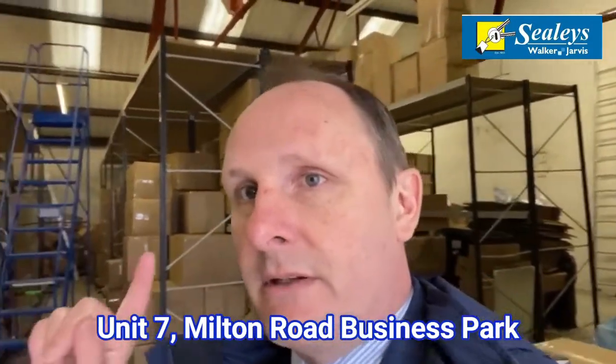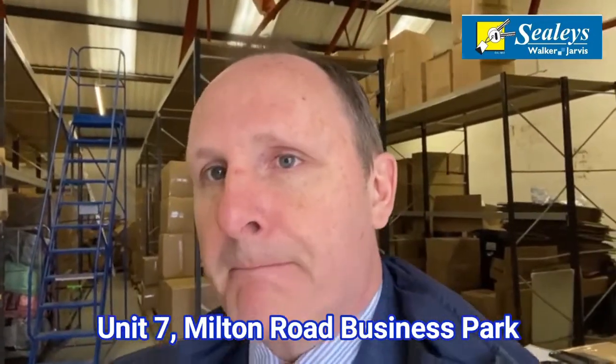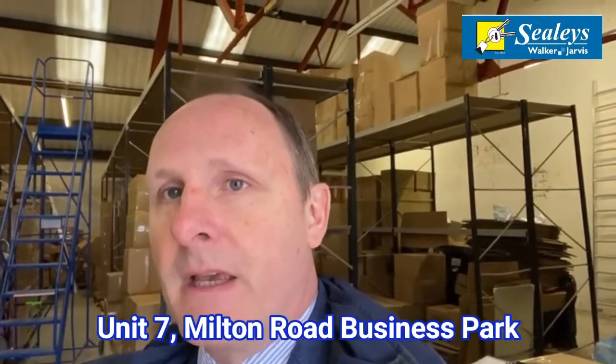Unit 7. The thing I like about this is the fact that you're paying for the square footage of the floor space, but there is double storey height, which is ideal if you're into storage, or you've got the option of putting a mezzanine in as a tenant and obviously doubling the floor space if you don't necessarily want the height of the floor. Vehicle roller shutter to the front.